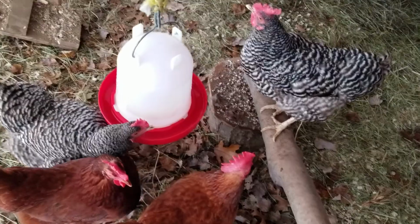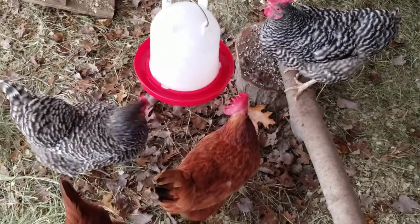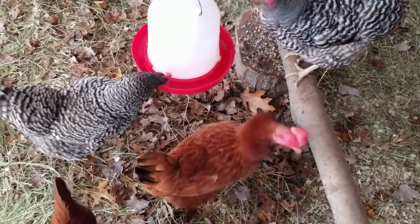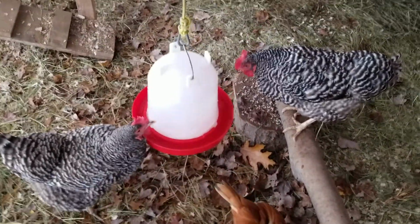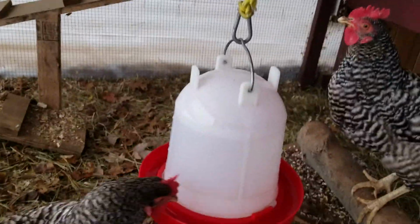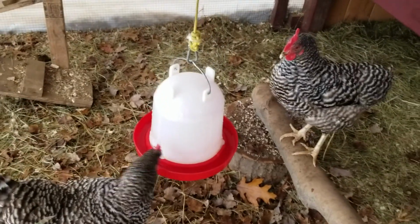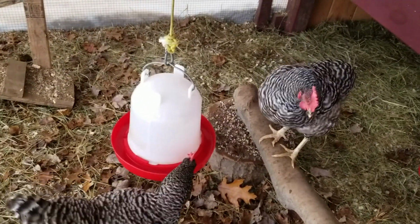Yeah, they'll love it when I give them fresh water. Look at them. They're spoiled. Yeah, spoiled little ladies. Huh? You like your coop, huh? You like your coop? Yeah.